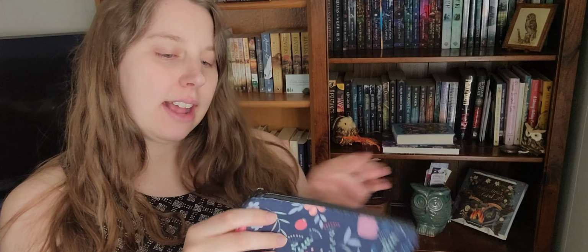Alrighty then. So the next batch of books that I got was from Amazon. I had a couple of gift cards that I got for my birthday, so of course I bought books. Well, actually the first thing I got is a bookish thing, and I got this book sleeve, and it has a zipper at the top, and then there's a pocket in the front.